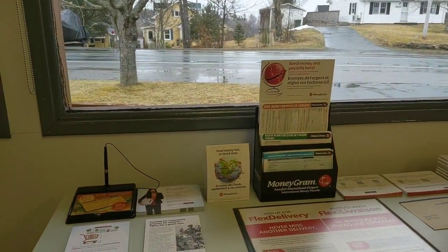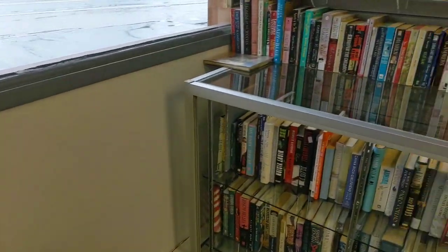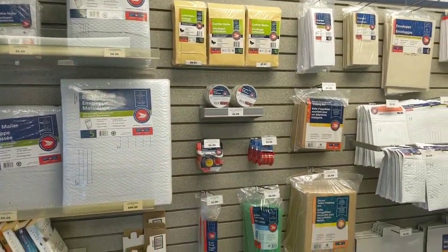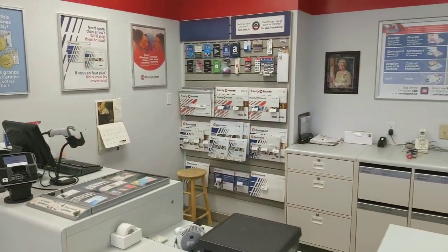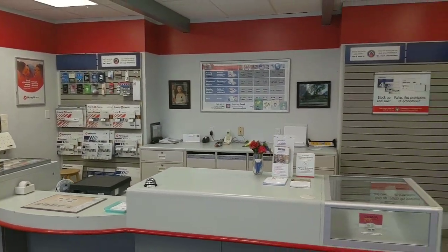They have instant MoneyGram available. They do have some books that are available here. They have e-post. You can do your bills online. All kinds of supplies that are available here. It's a wonderful little staff area here. Again, it really brings the community together. If you want to send out all your mail system, it's here.